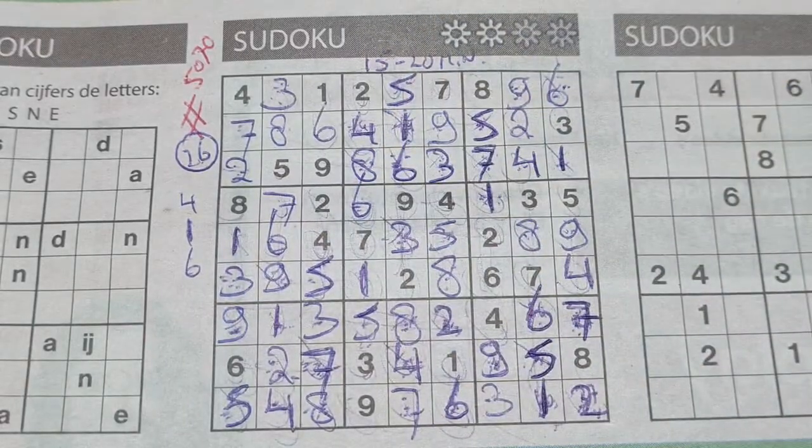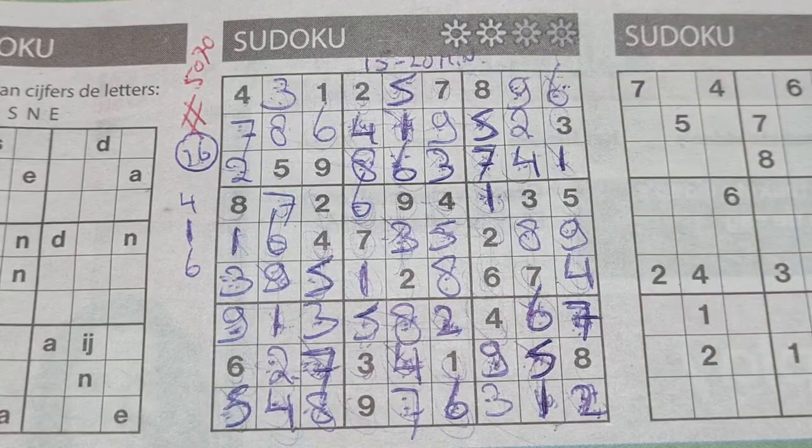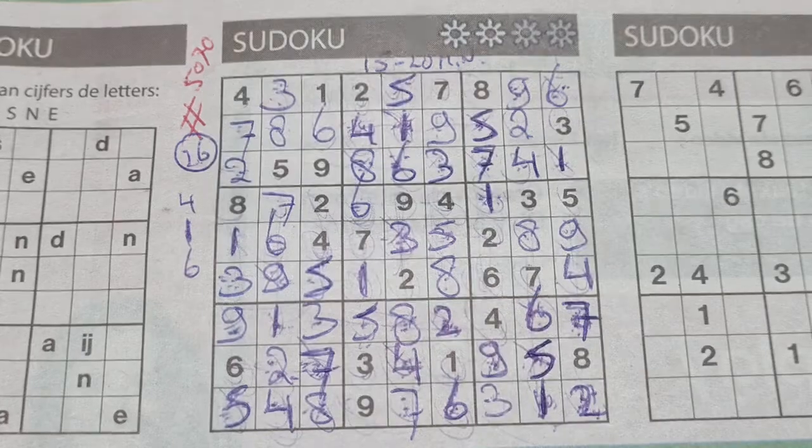Finished in 15 minutes. Told you I need 15 to 20 minutes to solve a two stars Sudoku. And I like this one. Yes, I really do. Do you think so? Thumbs up. Otherwise, thumbs down.